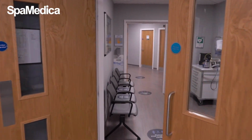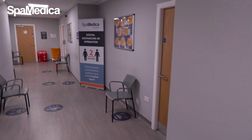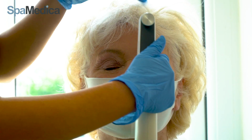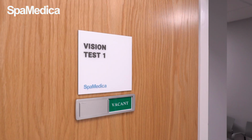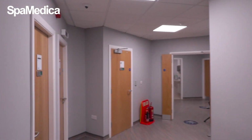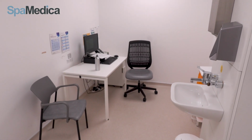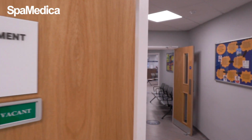The patients begin their assessment in our vision room, where we check visual acuity to confirm the current visual level of the patient. The assessment room is where one of our nurses runs through some general health checks with our patients and talks through the process for surgery and answers any of their questions.